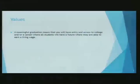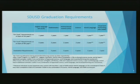So I was asked, well, why is this important data? Why do we value this data? And I think one of the reasons why this data is valuable is because we believe that a meaningful graduation means that you will have entry and access to college and/or career where all students have a future where they are able to earn a living wage. And so this data that we're going to see tonight, some of it is about access and some of it is about deep mastery. And both of those things are really important in terms of having a post-secondary future.